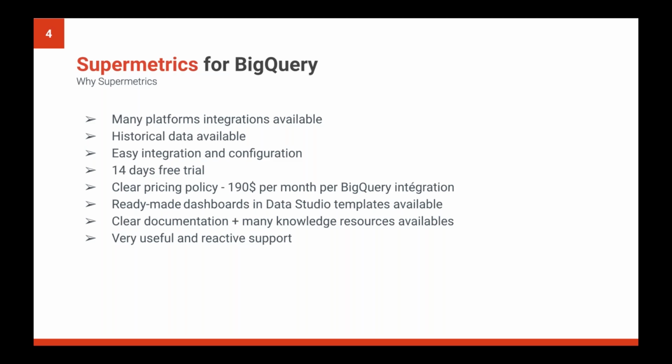And there's a lot of documentation on Supermetrics website. It's really clear, and there are many knowledge resources available on Supermetrics website. And I think that they have really useful and reactive support. Whenever you have some problem with the integration, you can reach out to the support. They will answer you really quickly.